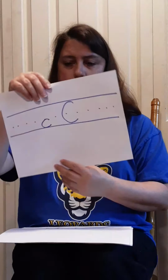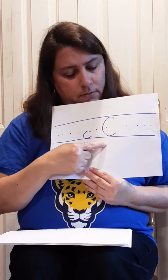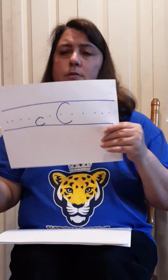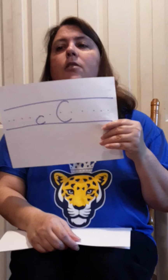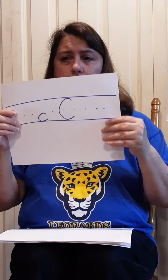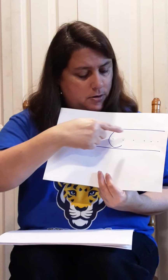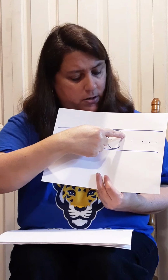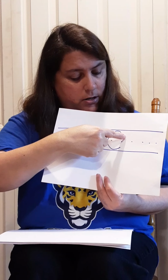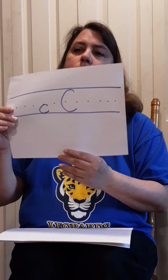Okay, our next capital letter that we are going to review is what letter? Right here. C. What sound does C make? K, k. All right. Put your finger in the air. Let's skywrite the capital C. You're going to make most of a circle to the left. Remember that. Start at the top line, a little bit under the top line, and you're going to curve, and you're going to make most of a circle to the left. Capital C.